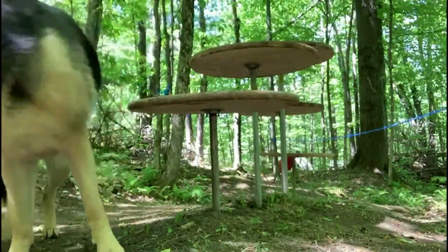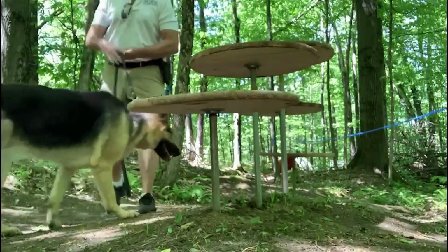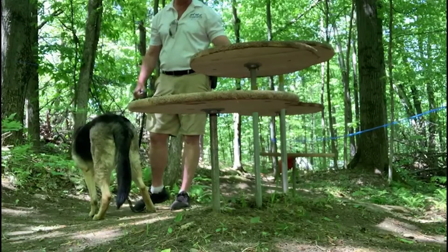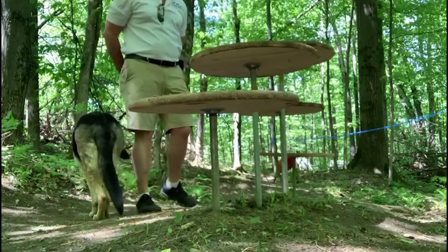Tabletops can be another tricky one. These are 5 little tops, and the dog has to go on each one. They have a little bit of movement to them, so the dogs can kind of freak out. The key is to go through quickly. Work together as a team. The closer you are to your dog, the more control you're going to have.